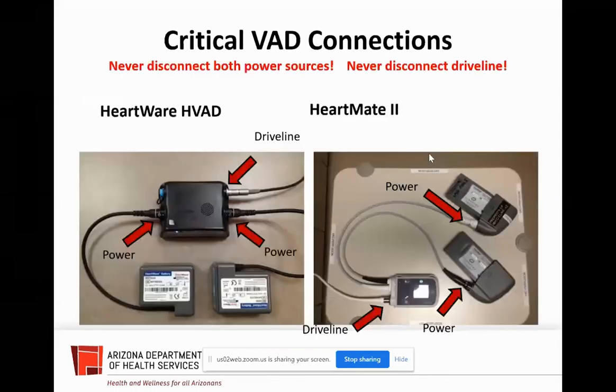Very, very important. So we kind of made this little slide as to what the devices, what you're going to see is the outside. So on the left is the HeartWare HVAD. The black thing is the system controller. You see the 2 gray batteries, and then the drive line is in that one. Okay. Important that we never pull that drive line out. There's also a cover on it that's not pictured here. So it's not just going to pop out. It's going to require a manipulation to do so.